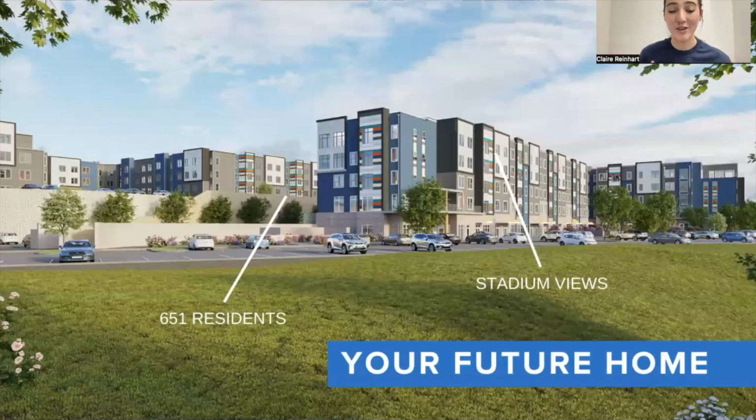And then this is actually what our community is going to look like once we're finished with construction. We're actually ahead of schedule with construction, which is really exciting. We're set to be done in June and our move-in date is set for August. We're going to have 651 residents as well, so we're going to be a pretty large community. We really want it to be a place where you can come down to the study lounge and meet a study group, or you can meet new friends at the pool or playing volleyball. We really want you to be able to get the most out of your college experience here at Aspen.